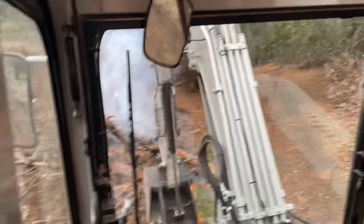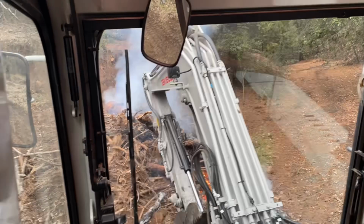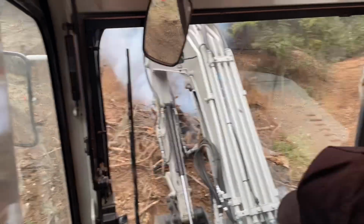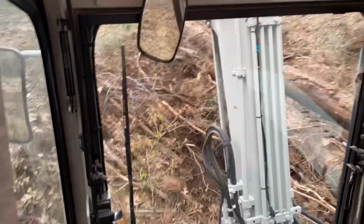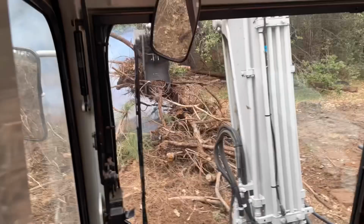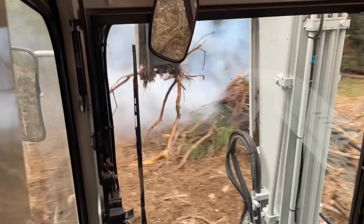Here's the two piles going pretty good. This one I am back down. I think this is down at the bottom. Yep, those two big logs. So I'm trying to push up the pile and grab the remaining brush that I had pushed over.